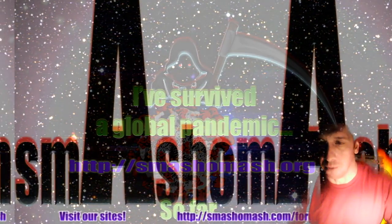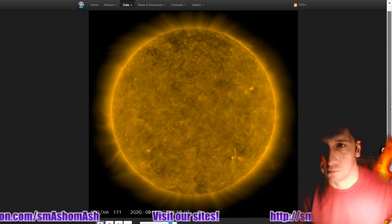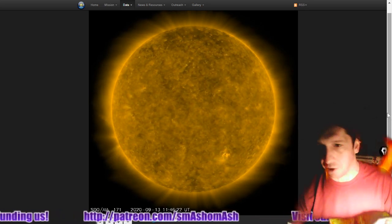And let's take a look at some more views here. Here's the 171 angstroms view. And you can see some filamentary activity here. We don't see any coronal mass ejections, at least in the Earth-facing vicinity.